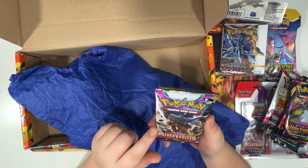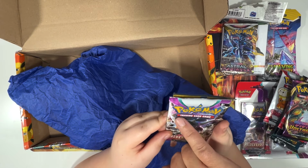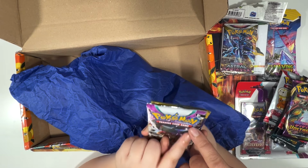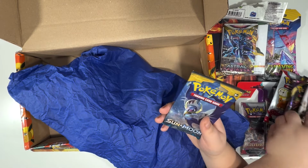Oh, Paldea Evolved. And it has quite a light print there. Yeah, see that there? Oh, yeah. And it's also got the line through the print there. So okay. When I saw that, I thought, well, we have to have that. Yeah, that's cool. Little factory error pack.